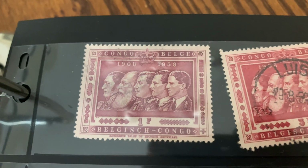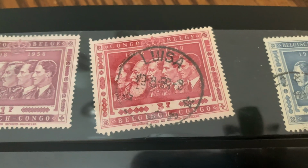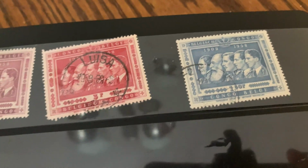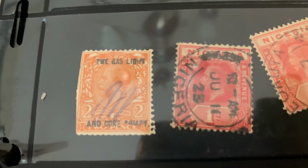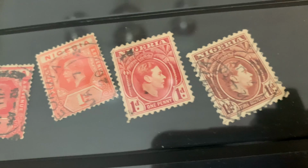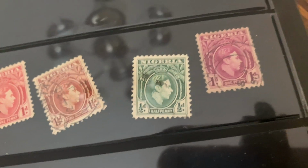These ones from Belgium, Congo. So all the same style, but just a different coloring. I like those, so I grabbed those ones. These ones from Nigeria. So you're getting a little bit of reflection from the pages. Some earlier stamps from Nigeria. And that's 10 cents a piece. I should probably get those.